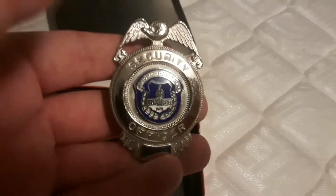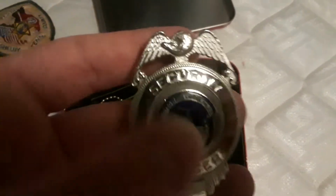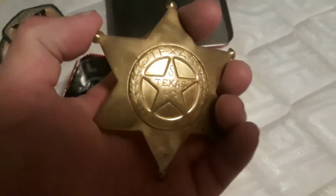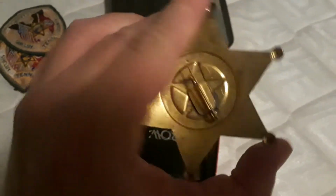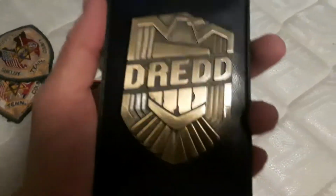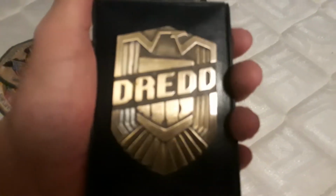And then here's another one, this is the Capitol Police security officer. Now, I also got this Texas Rangers badge. Could be old, could be just a remake, but it's kind of cool. I like it. Then I got this Judge Dredd badge from Judge Dredd. I am the law.